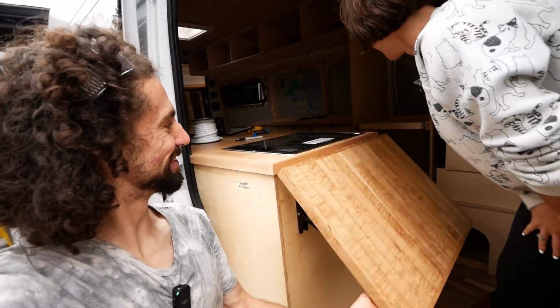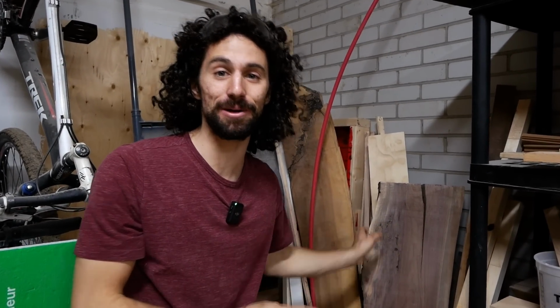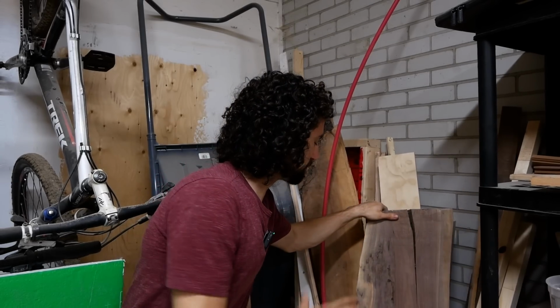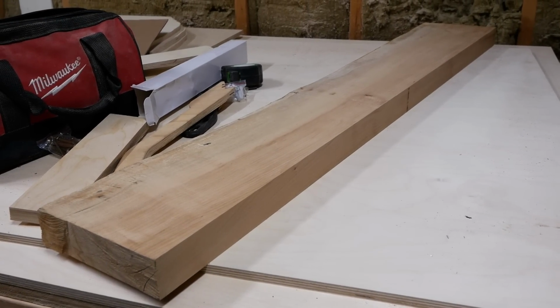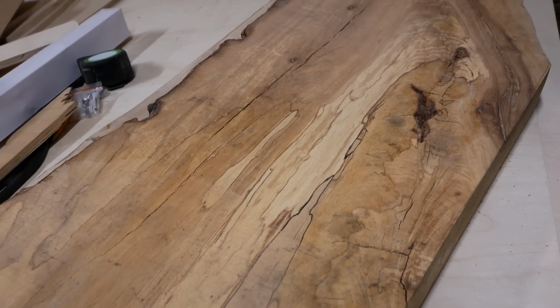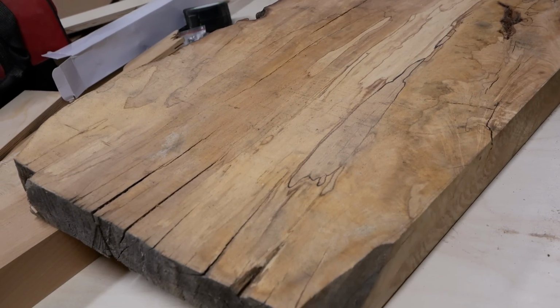You're welcome. So we still have a good amount of this wood left, and I think I have enough to build our dining table, which will double as the base of our bed. Now we have this beautiful walnut, but I kind of want to stick with this maple colored theme, and I have this piece, very clear, beautiful piece of maple, and this spalted guy. And I think the two of these should be enough wood to build a dining table that's about 40 inches long and 24 inches wide.